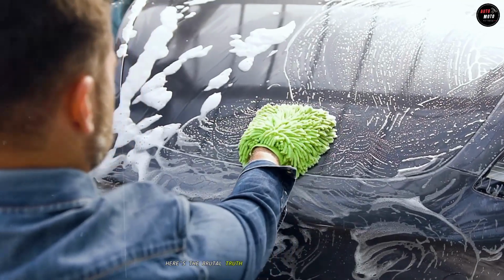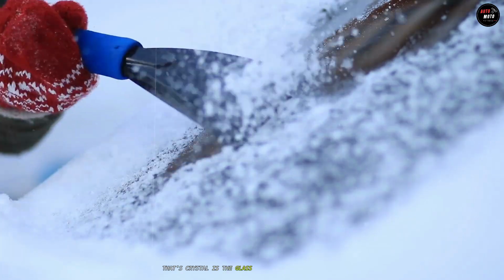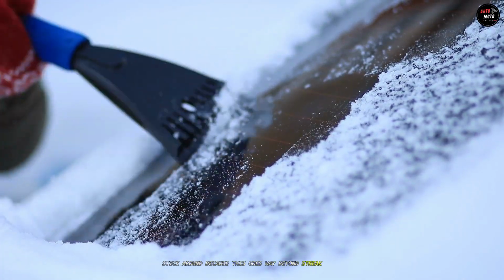Here's the brutal truth. The difference between fine visibility and "wow, that's crystal" is the glass cleaner in the door pocket, not the wipers on the windshield. Stick around, because this goes way beyond streak-free claims.